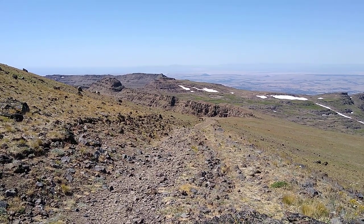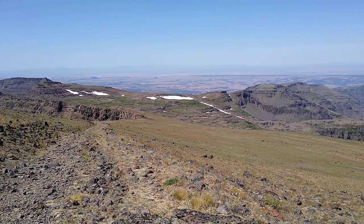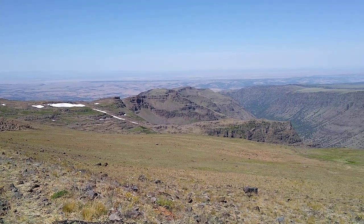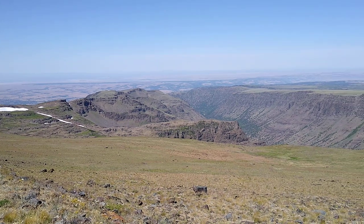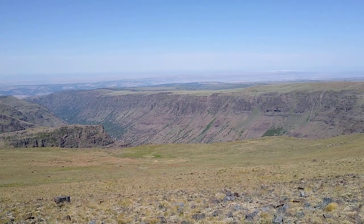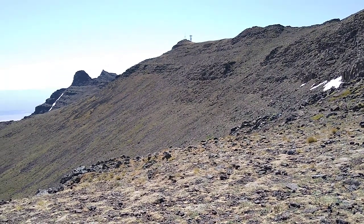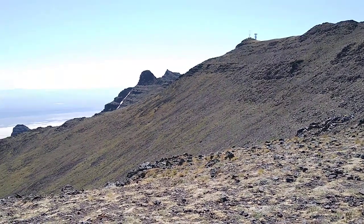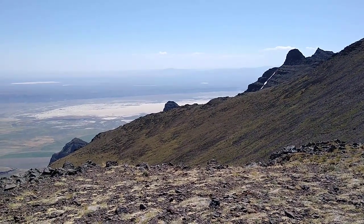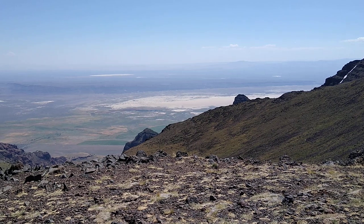Okay, we're now at the summit of the Steens, which is approximately 10,000 feet in elevation. I'm standing right at the head of the Wild Horse Lake Trail. Okay, and you're looking at the absolute summit of the Steens, and we're looking down the opposite side of the mountain from where I took those last pictures. That's the Alvord Desert down below.